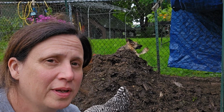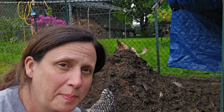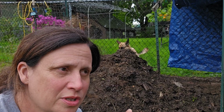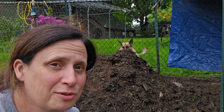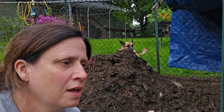So we're hoping this weekend we can fix the chicken tractor. It's just the back board that has the wheel on it that broke. That just gets so much abuse from moving it, and I think it's a couple years old, so it doesn't owe us anything. That one 2x4 is kind of the linchpin to make sure that it can move.